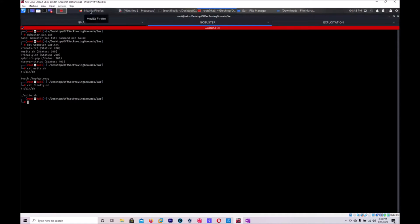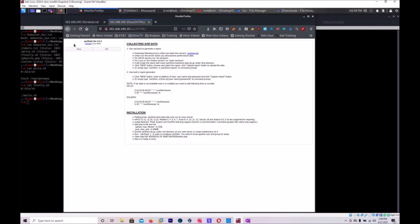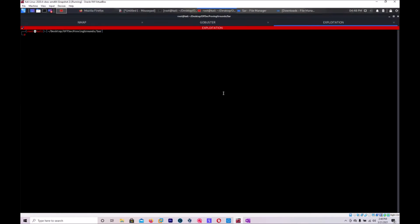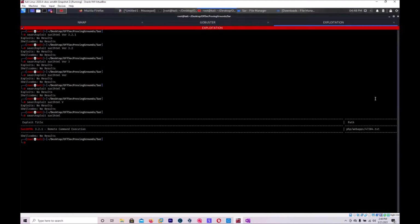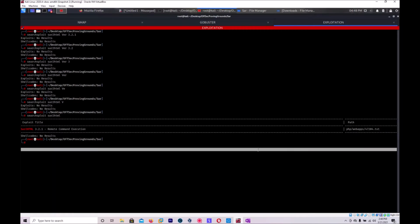Let us see what we can find from here. Let's go to searchsploit and try to look something up. Okay, searchsploit. Line by line, drop it down. I'm just going to backspace until we get something. Okay, here we go. It looks like we have remote command execution. So let's grab this and look into it.